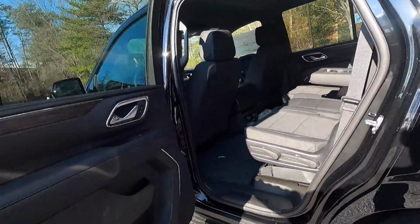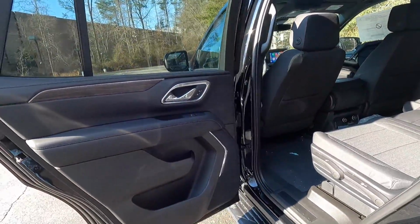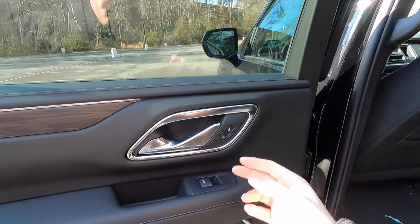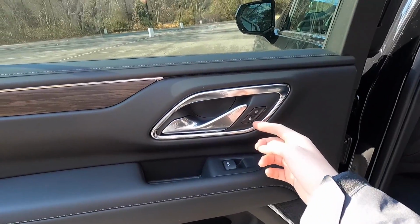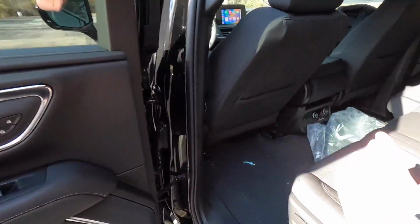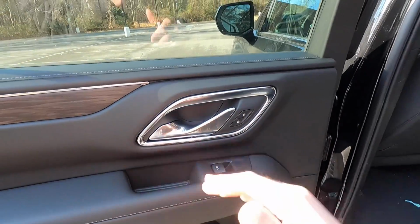So taking a look at the rear door panel, it looks pretty much the exact same as the front door panel. One thing that I really like about the rear door panel is that you do get an unlock and lock button. So if you guys leave your kids in the car while you run into the grocery store, the second row passengers can press the lock button. They can lock up the vehicle.